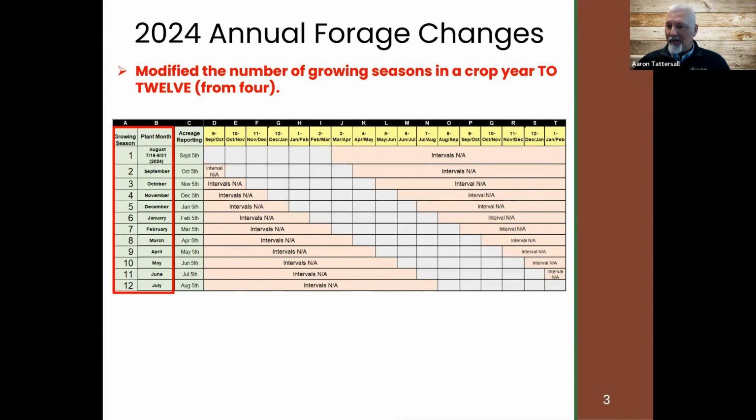Now, for the 2024 crop year only, we have a little get-well period. It's actually any plantings from the middle of July through the end of August that are going to land in growing season 1. And then when we get to the 2025 crop year, that'll just be from the beginning of the month to the end of the month. Growing season 2 is the September time frame, and then October would be growing season 3, and so on.